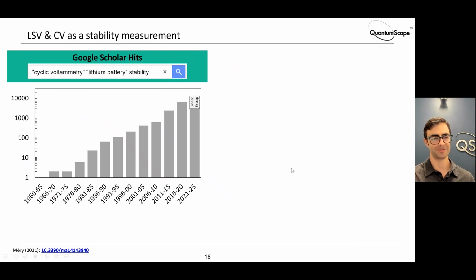So just to illustrate that, here are the number of Google Scholar hits over time for this search shown with cyclic voltammetry, lithium battery, and stability. So you can see that this is a very fast-growing field. I've done some linear extrapolation for the rest of the 2021 to 2025 timeframe, showing that this linear on a logarithmic scale, that is an exponential relationship, has been roughly holding over the last few decades with a doubling time of around every 6 years.